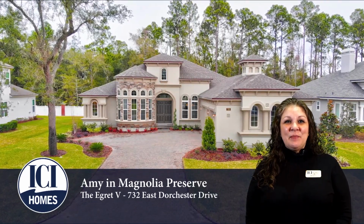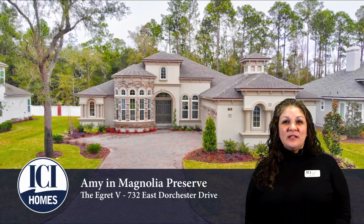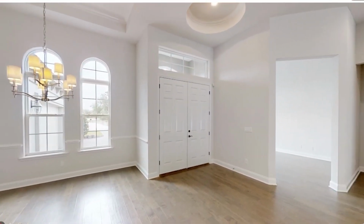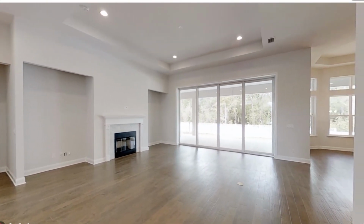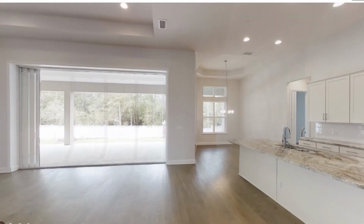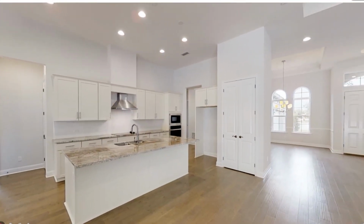Today I'd like to tell you about one of our most popular floor plans, the Egret V, within Julington Creek's best kept secret, Magnolia Preserve. This home, located at 732 East Dorchester Drive in St. Johns County, features 4 bedrooms, 3 baths, a 3-car garage, as well as over 3,000 square feet of large open floor plan sitting comfortably in 1 story.